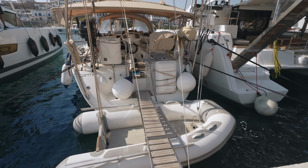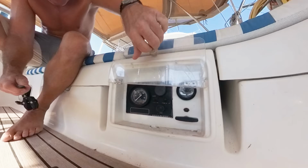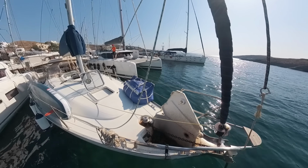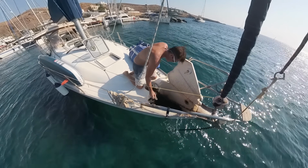All right, I got the dinghy and everything pulled up. I'm going to get out of here, start the motor. The only gripe I have on this boat is that the anchor chain tends to castle a lot.